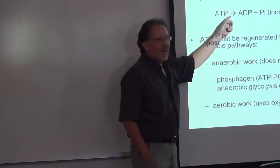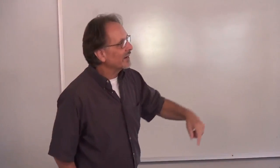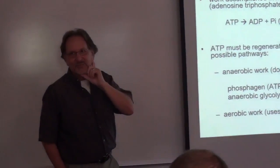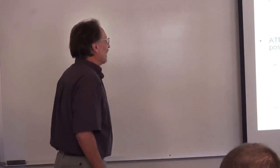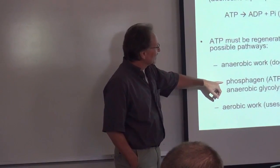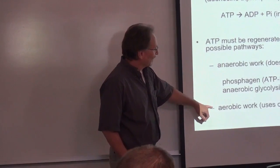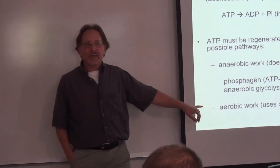But we have to get ATP back. Because when we break it down, when we're moving, or we're using energy, generating work, and exerting force, we have to get the ATP back somehow. And that's by a process called ATP resynthesis. And we have three different pathways for ATP resynthesis. There are two categories: anaerobic, with no oxygen, which has two types of ATP resynthesis, the phosphagen system and the anaerobic glycolysis system. And aerobic work uses oxygen, and that's sometimes referred to as aerobic glycolysis.